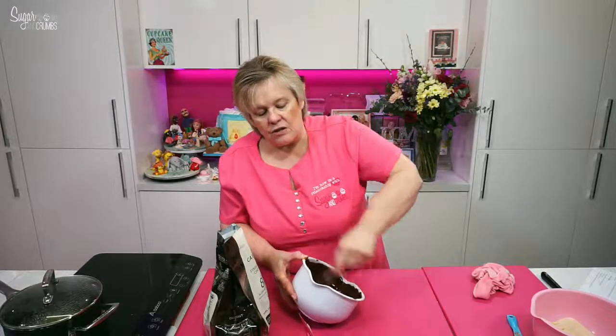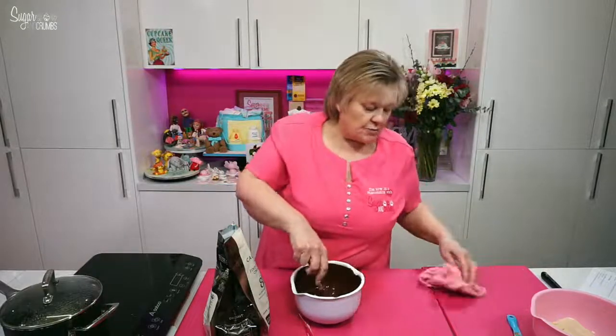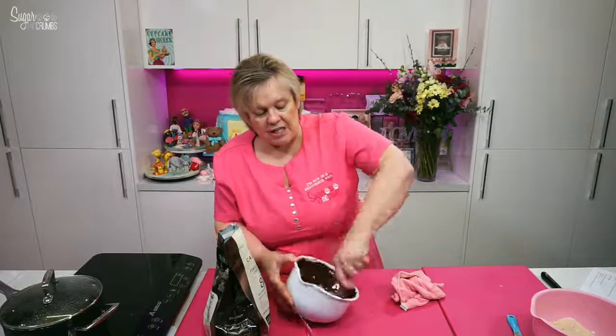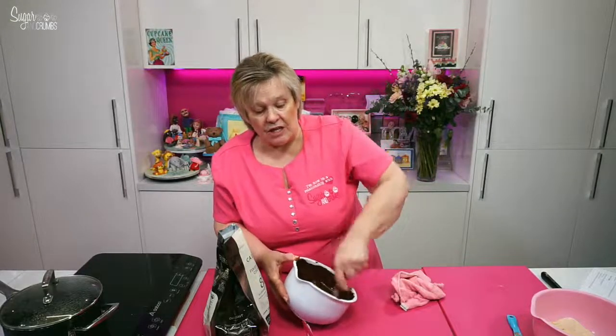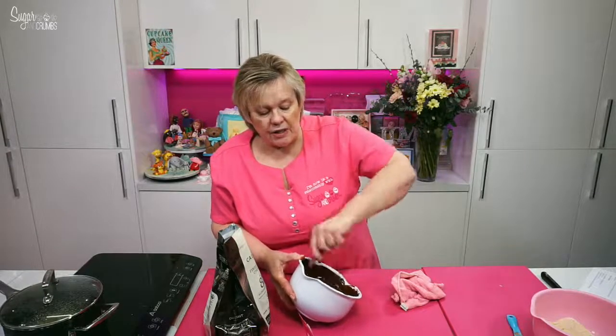I'm just getting this to cool down to the temperature that I want it to be. But I don't use a thermometer. You'll find out that big chocolatiers don't use thermometers. Ollie doesn't like to use the thermometer. He likes you to do it on what I call the lip test.